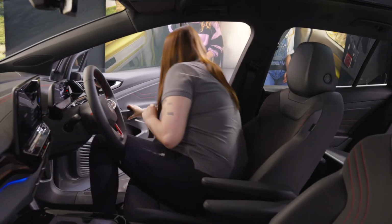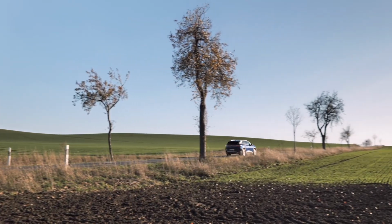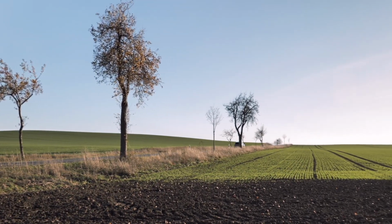When it's time to leave your vehicle, a goodbye animation sends you on your way, and a red flash confirms when your vehicle is locked. Intelligent, intuitive. That's ID Light.